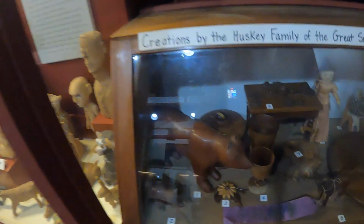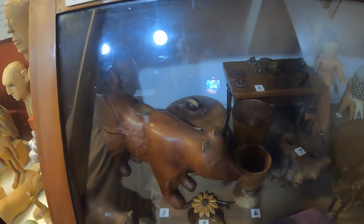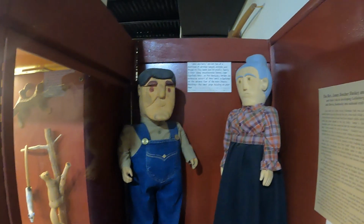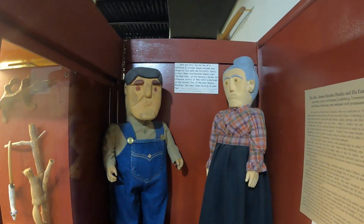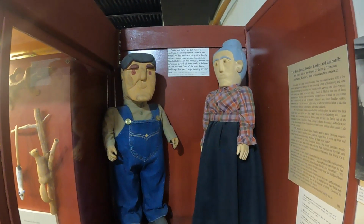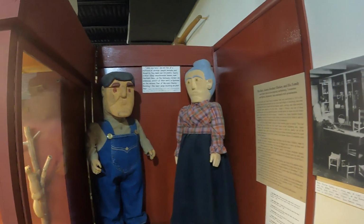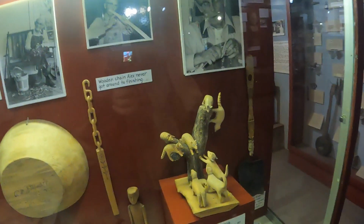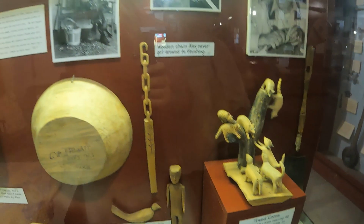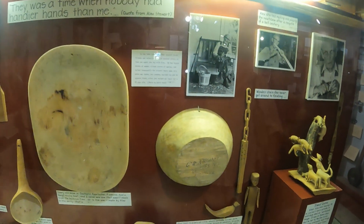And here's some creations by the Husky family of the Great Smoky Mountains. Hopefully you can see them. I love it so much. Yeah, look at that. Jack and Sally. Another wood carvings. That sounds like a John Mellencamp song, Jack and Sally. This is some really cool stuff. All made by Alex Stewart.